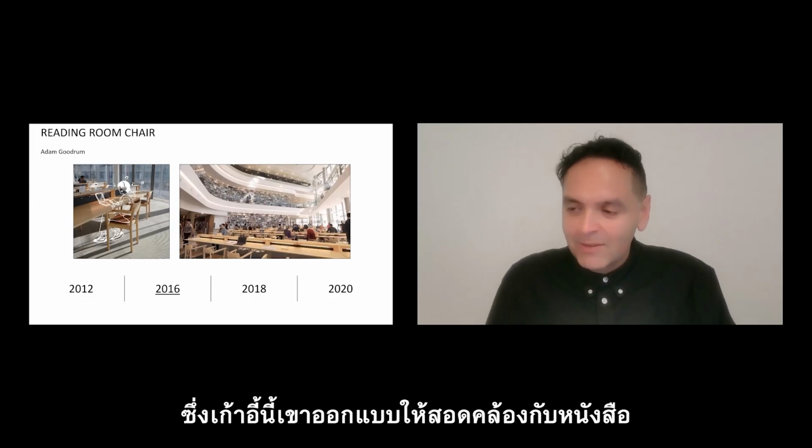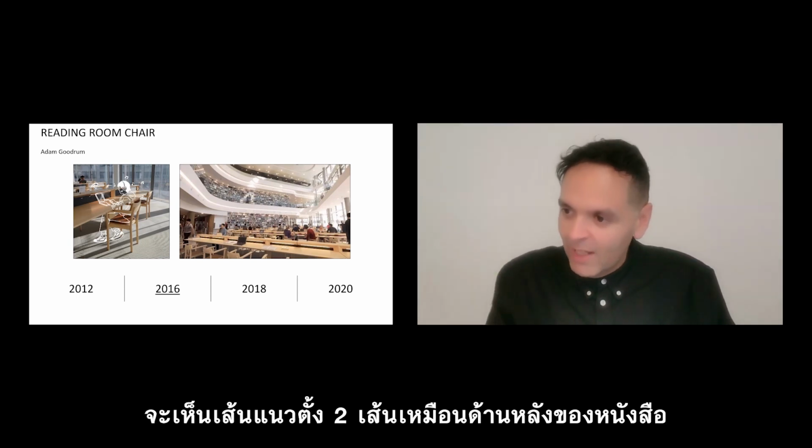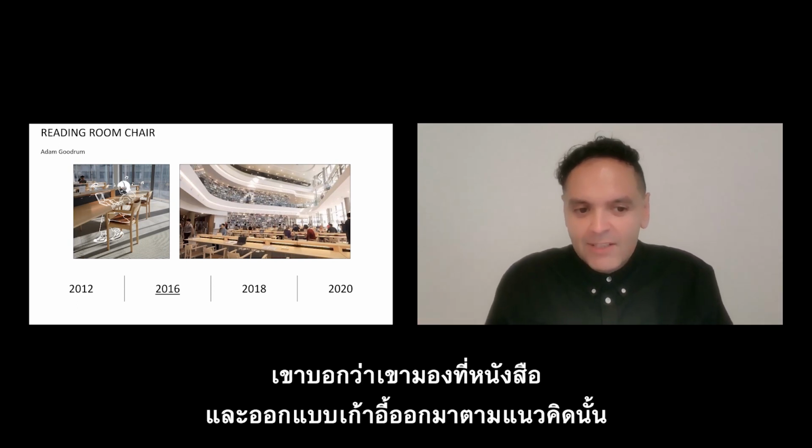Adam's chair is designed around the concept of a book. If you look at the back of the chair, it's got two strokes like the back of a book, and the lines on the chair are like the open book, like the pages as they're folded open. So he actually sat there looking at a book and designed a chair around that concept.